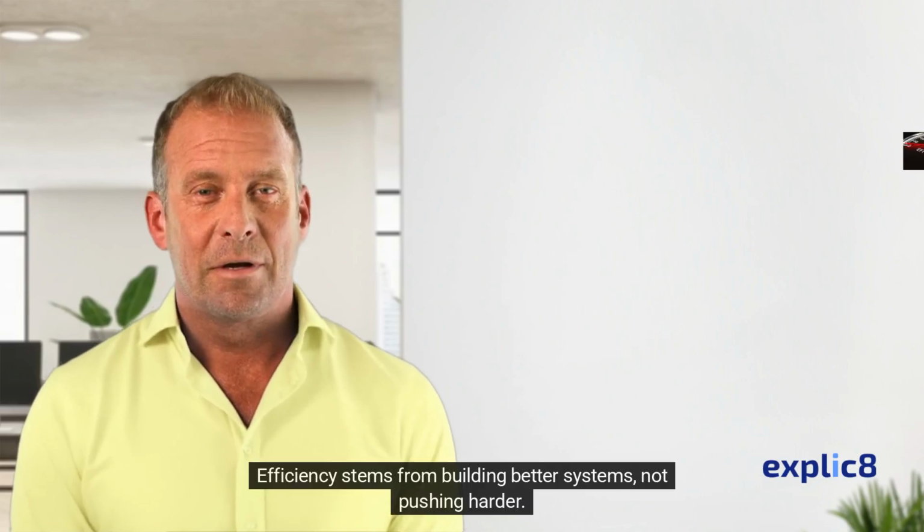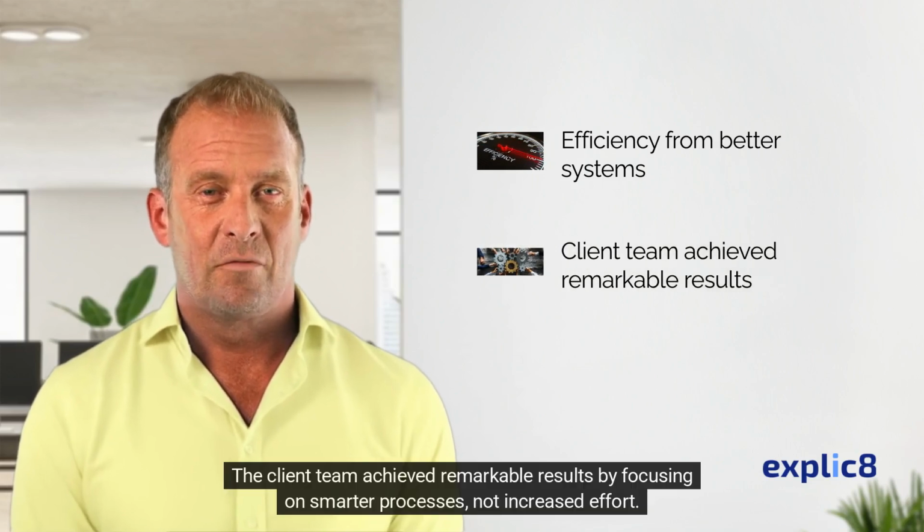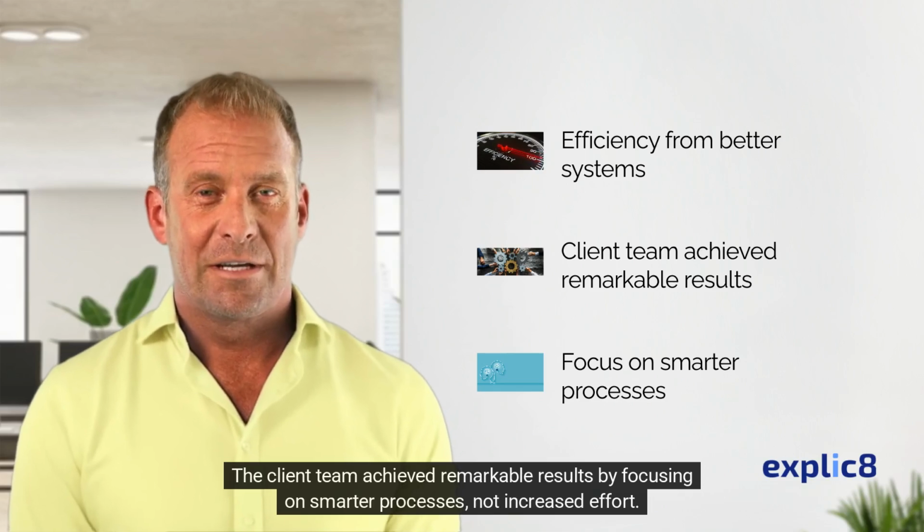Efficiency stems from building better systems, not pushing harder. The client team achieved remarkable results by focusing on smarter processes, not increased effort.